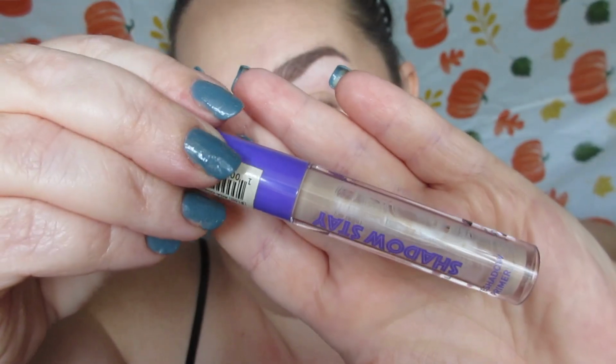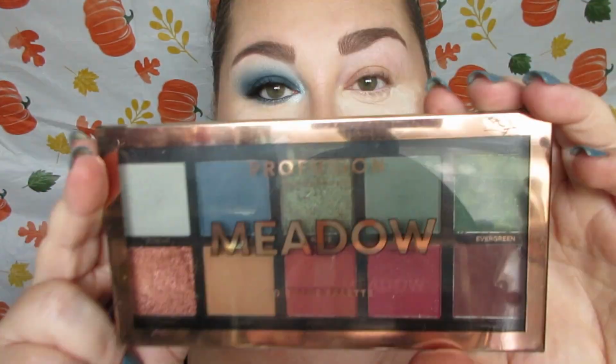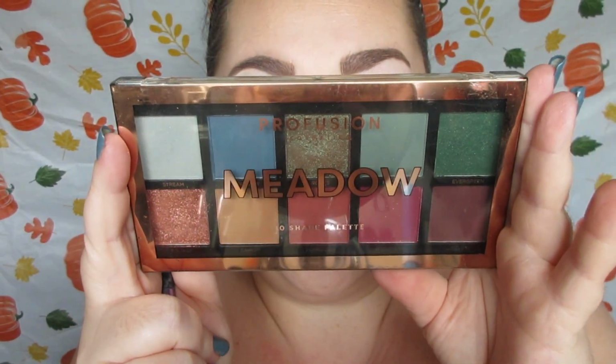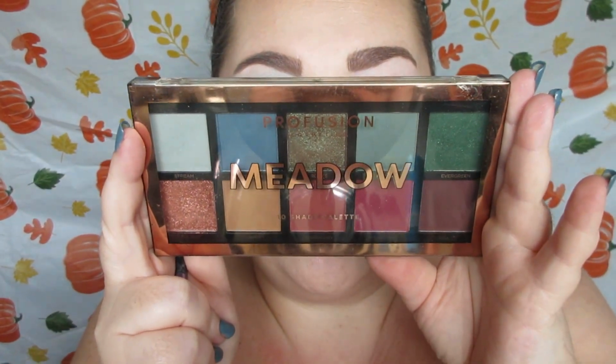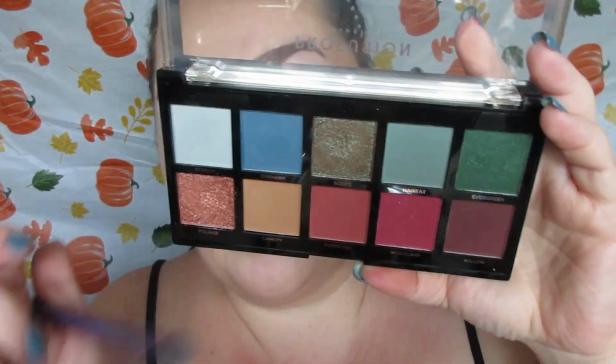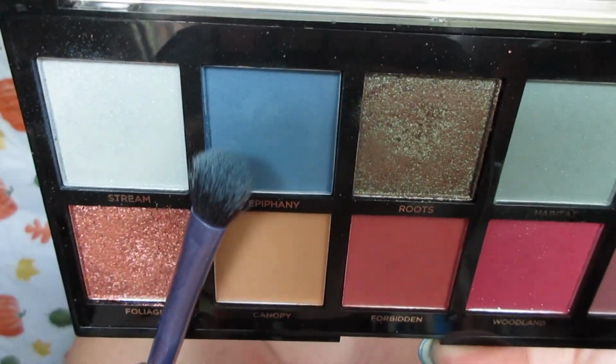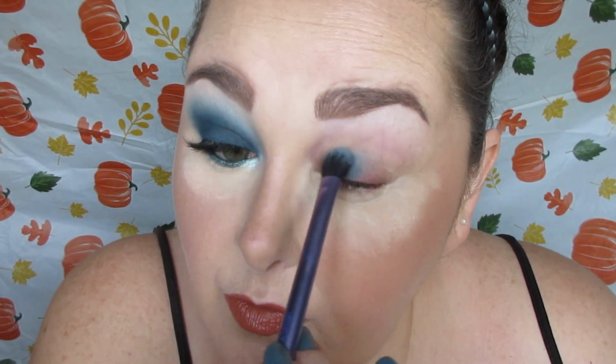I used the AOA Studio Shadow Stay Eyeshadow Primer and the WetnWild Photofocus Translucent Powder under the eye to catch fallout. This is the Profusion MEADOW palette. It's the Tin Pan eyeshadow palette. I think you can still buy these online. So I'm using the darkest blue in the palette, and this is a nice, beautiful, cool toned blue shade.